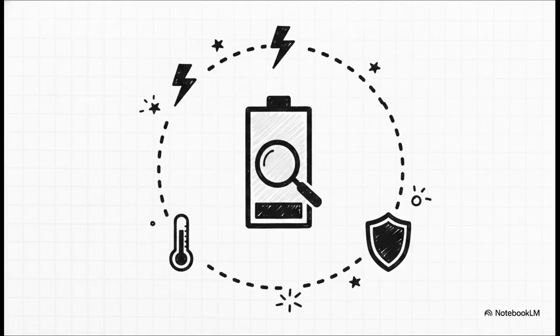To keep the battery in its safe operating zone and stop any destructive processes before they start, the BMS is running these essential monitoring tasks every single second. It's constantly checking the voltage, the current flowing in and out, and the temperature. By crunching all this data, it ensures you get optimum use out of the energy, totally prevents the risk of physical damage, and calculates exactly how much runtime you have before the screen goes black.